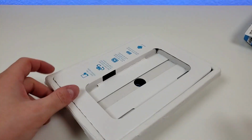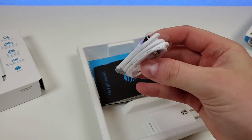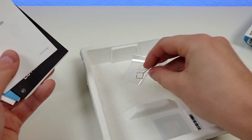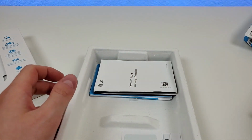Then getting deeper into the packaging, you can see that we do have a micro USB cable for charging and data transfer. We have a USB wall adapter. We have some literature, and then we have a SIM card removal tool. So you do get everything you need here inside of the box.